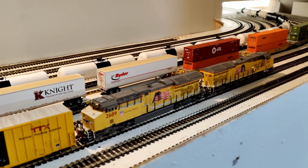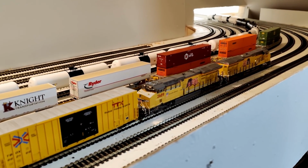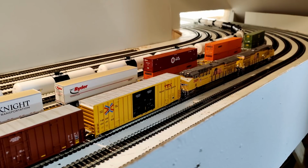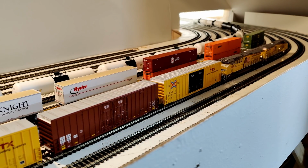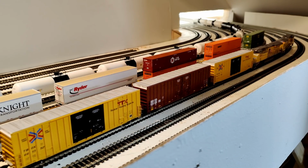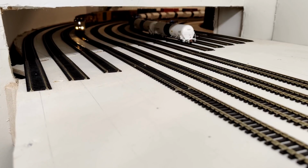But they've got great detail, run extremely smooth, and they weigh a ton. They're beasts as far as pulling power goes. Definitely way beyond what the Athearn units are of the same size. I'm not sure what kind of special metal they use, but they weigh a lot. And then you have the Walthers cars.